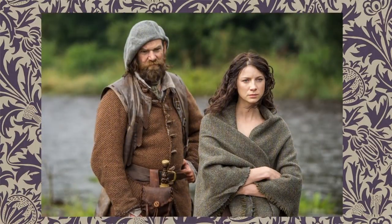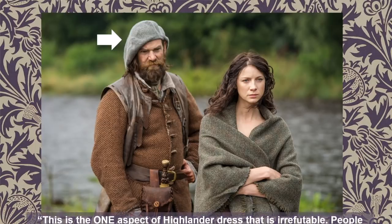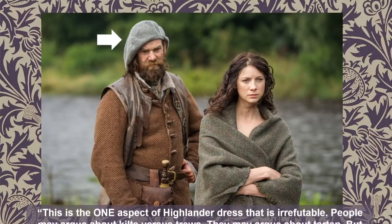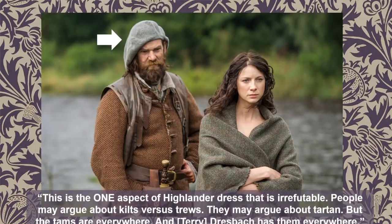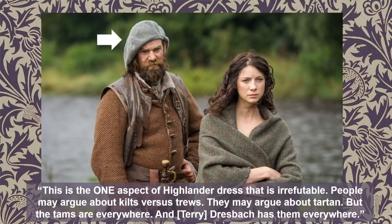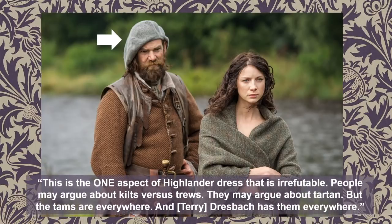Murtagh wears a grey wool bonnet. We see these soft felt tams on many of the Highlanders on Outlander in Season 1. Brenna states that this is the one aspect of Highlander dress that is irrefutable. People may argue about kilts versus trews. They may argue about tartan, but the tams are everywhere, and Terry Dresbach has them everywhere.